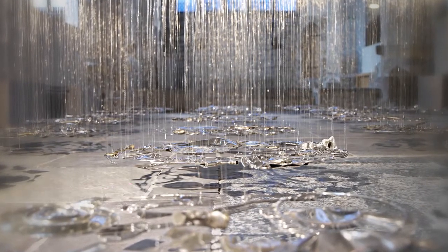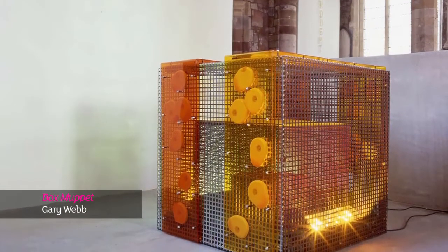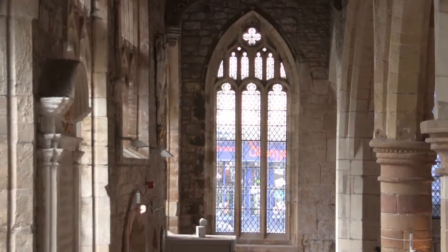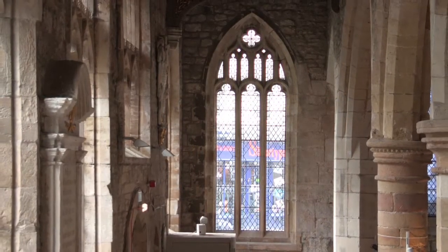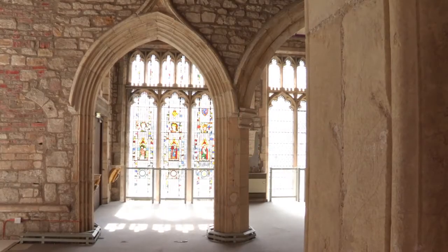So in a normal gallery, the light is kind of controlled, and it's very often artificial light because you need to control the levels. But here we have these massive expanses of window, so you get this kind of wonderful change throughout the day and throughout the seasons.